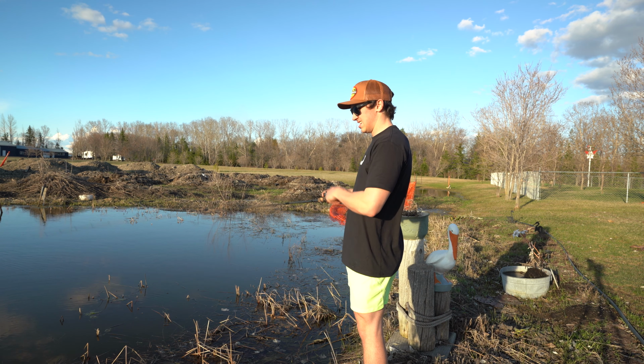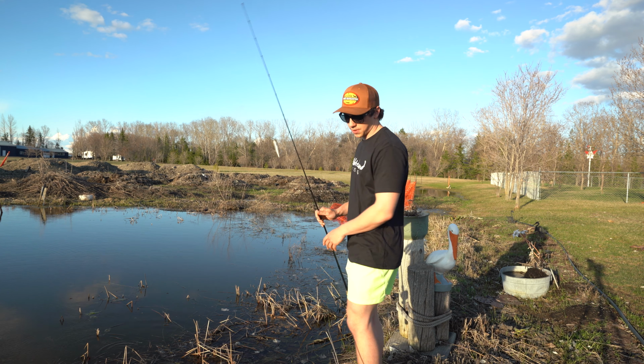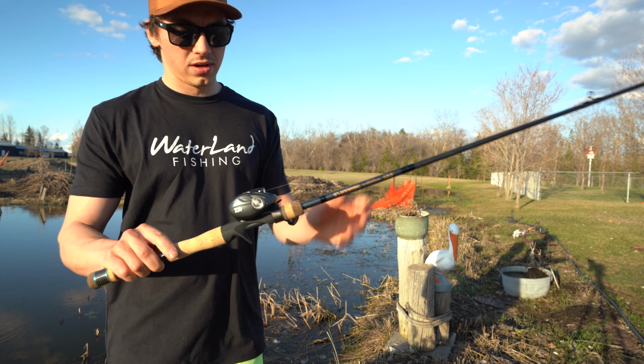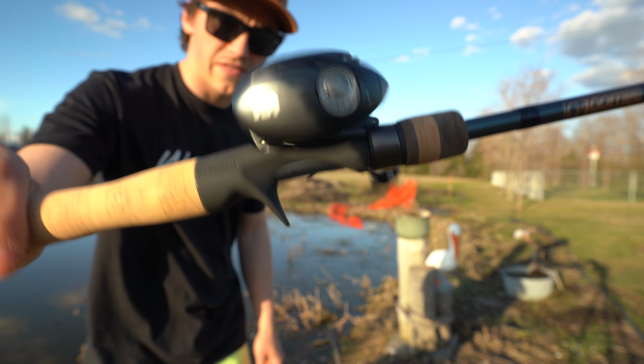Quick little show of what I've got set up here. I've always used Shimano reels. I sold a bunch of my stuff this year. Guys at work are telling me all these Daiwa reels are super nice, so I'm trying out this one. This is a Tatula Elite in a 7.1 gear ratio.